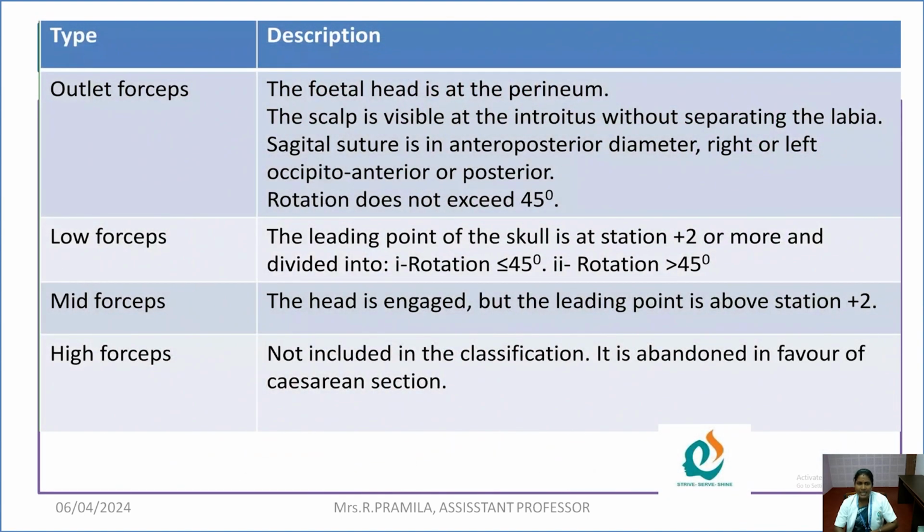And then, what are the types of forceps and when do we need to use them? We can discuss that here. In outlet forceps, the fetal head is at the perineum. When the fetal head is at the perineum, that is when we use outlet forceps. The scalp is visible at the introitus, that is the vaginal orifice, without separating the labia, meaning crowning is present. That is when we use outlet forceps. Here the sagittal suture is in the anteroposterior diameter, or right or left occipital diameter, or posterior, and the rotation does not exceed 45 degrees.